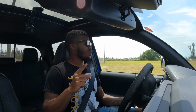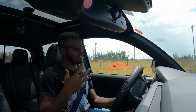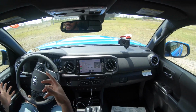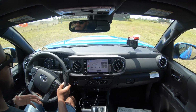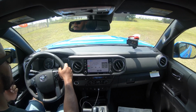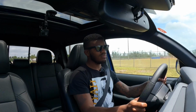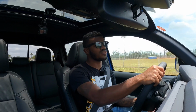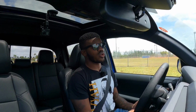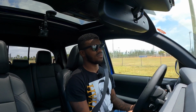All right, guys, so starting off in the 2021 Toyota Tacoma TRD Sport here. This is not the TRD Pro, so it doesn't have the beefy skid plates, but this does offer skid plates, but it doesn't have the beefier skid plates how the TRD Pro would have it. And also, this does have this beautiful Voodoo Blue exterior color here. But I'm on this grassy area where I normally come to film the videos at.